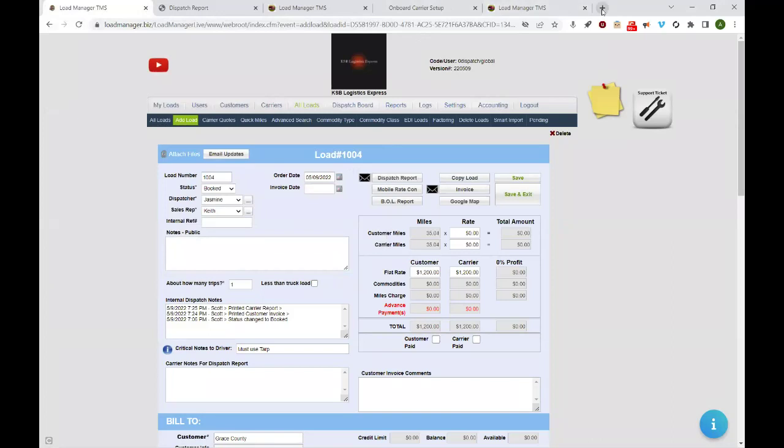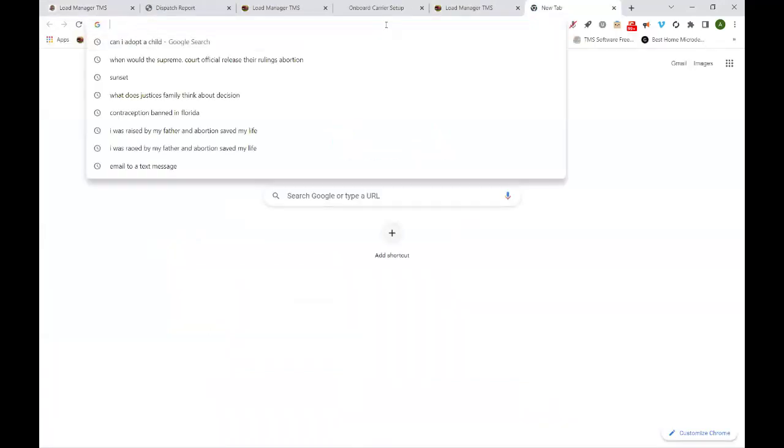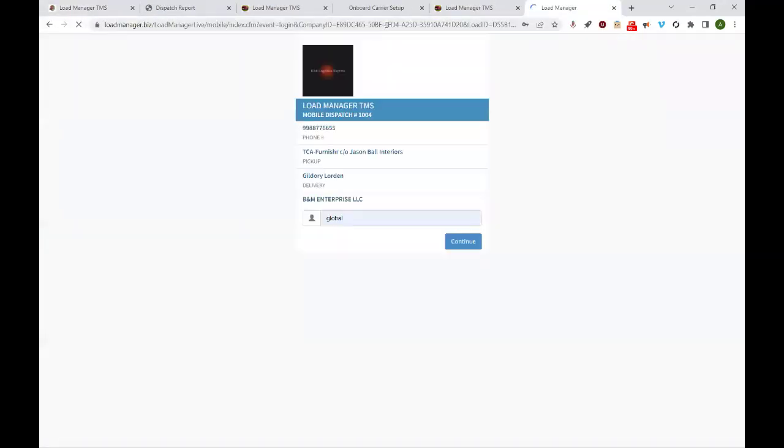But today I'm going to show you the web app. The web app and the mobile app will offer similar functionalities. Because the mobile app is downloadable, it will offer some additional functionalities and it looks a little different. Keith loves the way it looks, by the way.